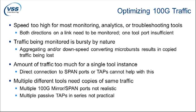So now you've got access to your traffic, you actually want to optimize the delivery of that traffic towards your tools, because monitoring tools, analytics tools, or even troubleshooting tools are very unlikely to, one, have a 100 gig interface, and even if they do have a 100 gig interface, they certainly cannot handle the volume of traffic that a full line rate or close to line rate 100 gig interface would provide.